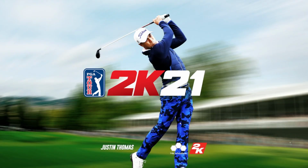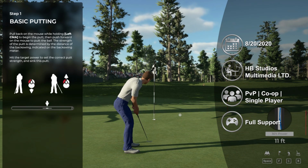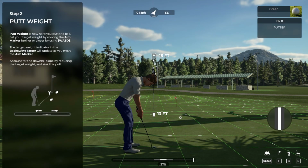PGA Tour 2K21 is, well, it's a golf game. I'm an absolute moron when it comes to golf. My dad used to have it on the TV all the time when I was growing up, and now whenever I hear golf announcers, I instantly feel like taking a nap.